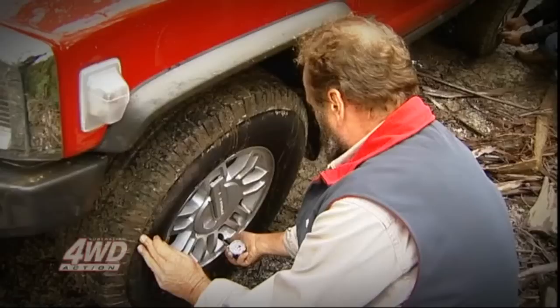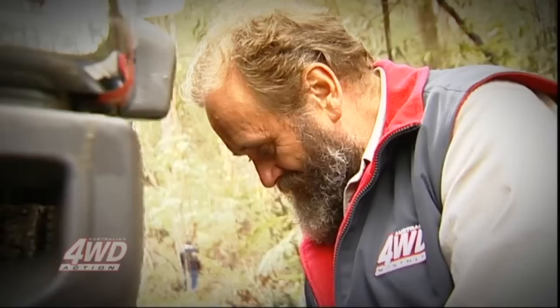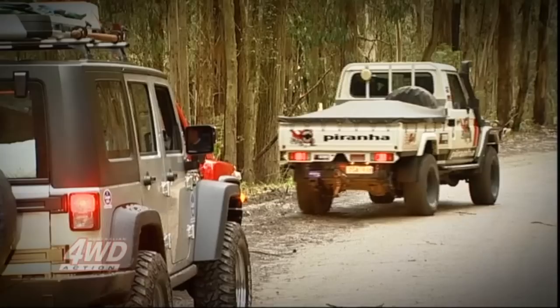The Hummer's the only vehicle here that hasn't had a lift. You think I was worried? Not as much as the people at GMH who lent it to me, I can tell you. I don't know if Editor Glenn actually mentioned to them that we were taking it off-road.